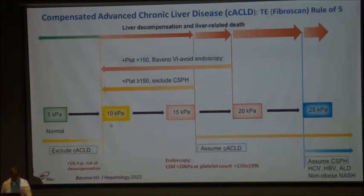Now fibroscan 10 to 15 has a meaning. This now will include platelets. If platelets are good, above 150, and you are around 10, you don't need an endoscopy. However, if you have platelets which are lower by some mechanism, or you are around 15, you will need an endoscopy. So today, Baveno 7 decided LSM of more than 20 or platelets of 150 and less.